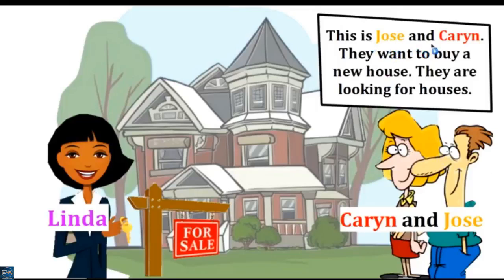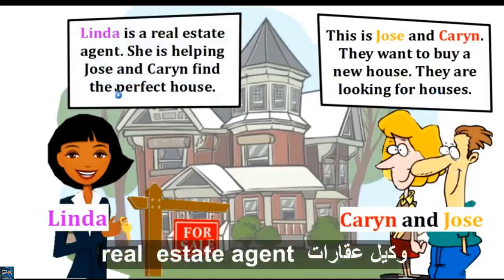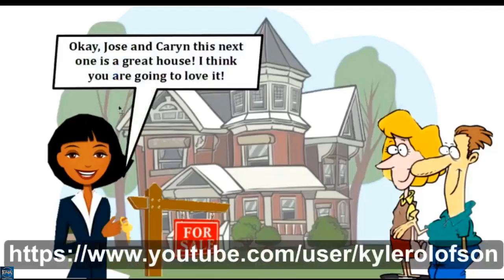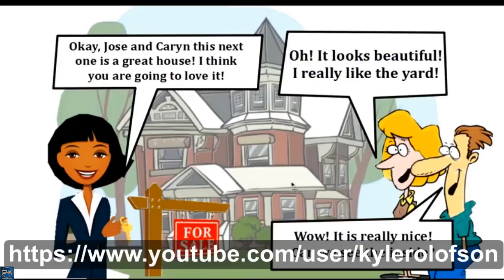This is Jose and Karen. They want to buy a new house. They are looking for houses. Linda is a real estate agent. She is helping Jose and Karen find the perfect house. Okay, Jose and Karen, this next one is a great house. I think you are going to love it. Oh, it looks beautiful. I really like the yard. Wow, it is really nice. Can we see the inside?